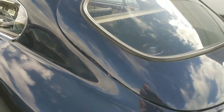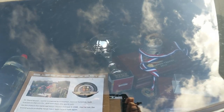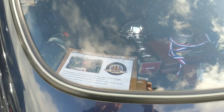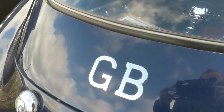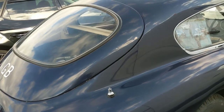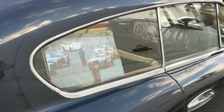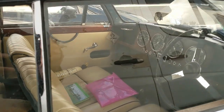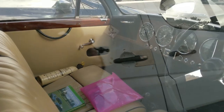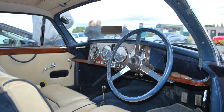Well, it looks like this car has won a few shows perhaps as well. And I can fully understand why. So this is what you come to these kind of events for. The modern prestige and supercars are an increasingly common sight on our roads today, but stuff like this, even in period, would have probably been quite a rare sight.